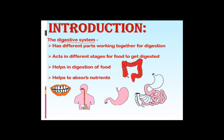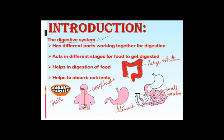The digestive system is composed of certain organs, namely the teeth inside the mouth, esophagus, stomach, small intestine, large intestine, and finally the anus. All these organs work in unity to carry out the process of digestion, leading to absorption of nutrients by our body.